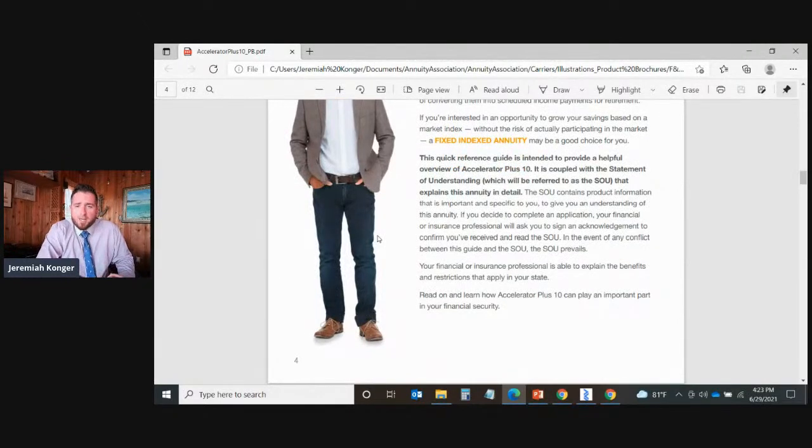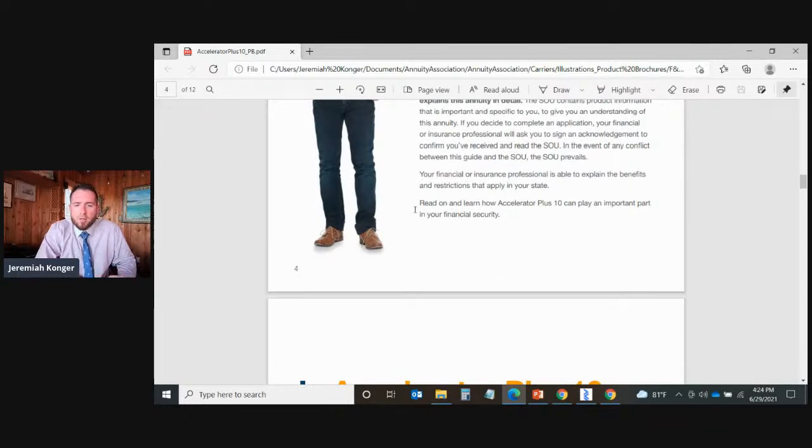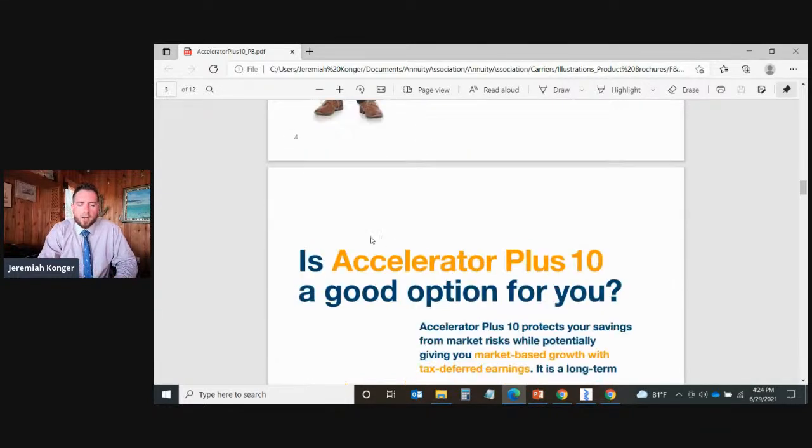This quick reference guide is intended to provide a helpful overview of the Accelerator Plus 10. It is coupled with the Statement of Understanding, which will be referred to from here on as the SOU, that explains this annuity in detail. The SOU contains product information that is important and specific to you and gives you an understanding of this annuity. If you decide to complete an application, your financial or insurance professional will ask you to sign an acknowledgement to confirm you've received and read the SOU. In the event of any conflict between this guide and the SOU, the SOU prevails. Your financial or insurance professional is able to explain the benefits and restrictions that apply in your state. Read on and learn more about how the Accelerator Plus 10 can play an important part in your financial security.